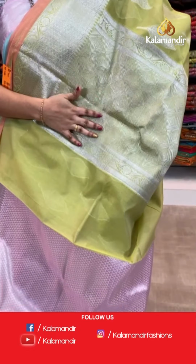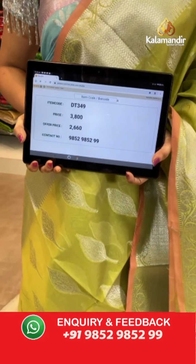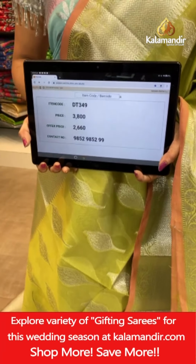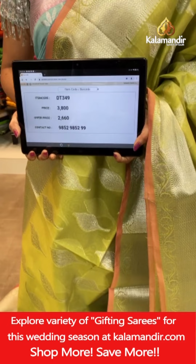Self color pallu with a symmetrical diamond brocade in silver saree, and paired up with a contrast brocade blouse with the border. So let me show you the pricing details of the saree. Saree code is DT349. Actual price 3,800, offer price 2,660 rupees only. So, to place an order for this saree, take a screenshot and share us on our WhatsApp number.